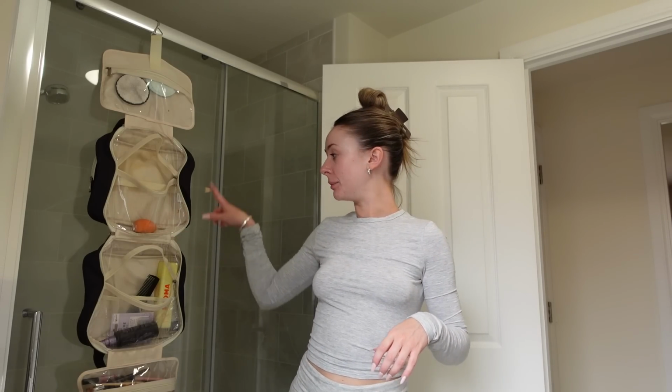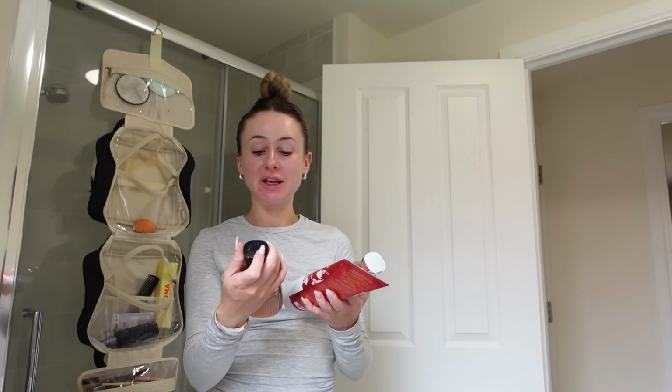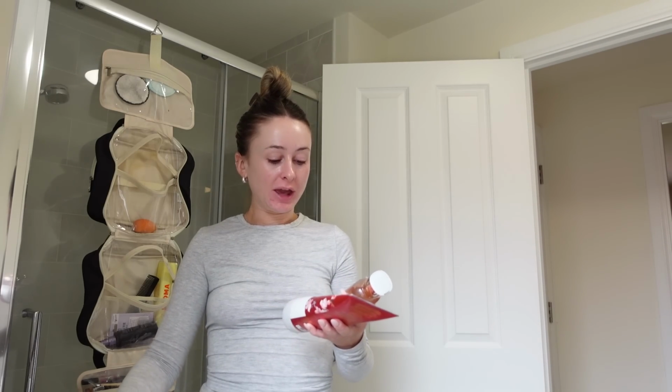I'm just unpacking my massive toiletry bag, and I remembered that my cousin got me another haul of all of the Bath and Body Works stuff that I am absolutely obsessed with. I am over the moon that she topped up my little products from here because I love them so much. They smell incredible. She got me some new fragrances.